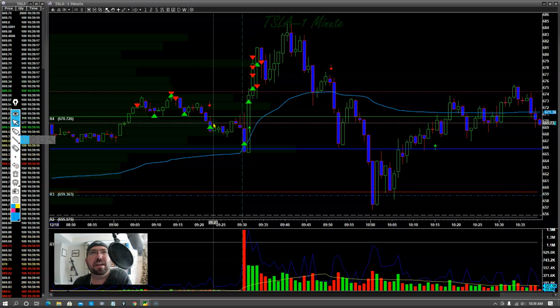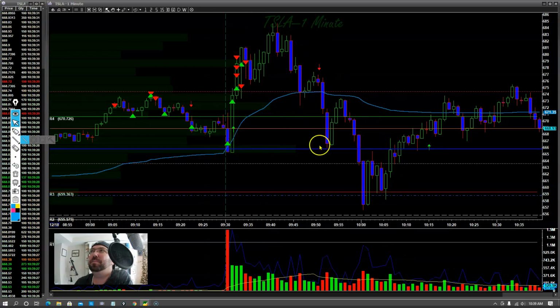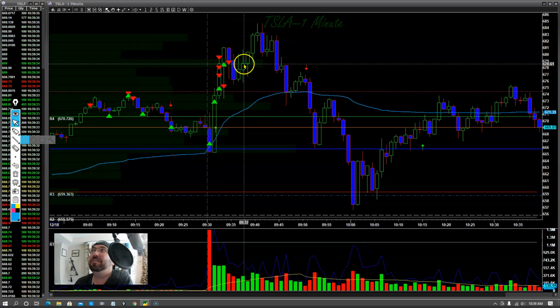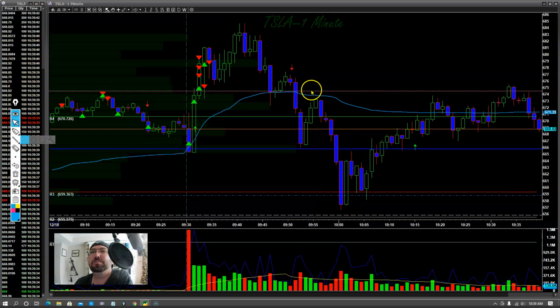Basically what it's telling me is if I can't get into a good trend or a good move, some kind of a position after a few different tries, it's time to step away from the stock and see how it shakes out. And you can see Tesla has basically been range bound in this area for a while. I do believe Andrew got a really beautiful short off of VWAP on it, which would have been one of the best moves of the day on that stock.